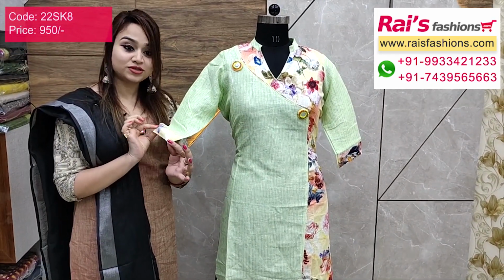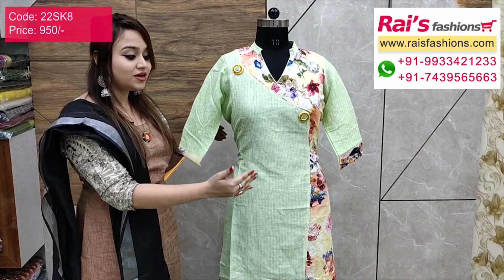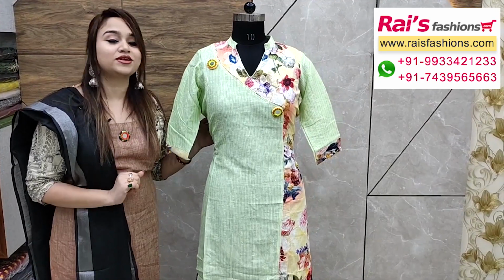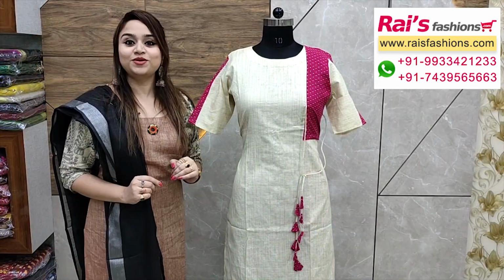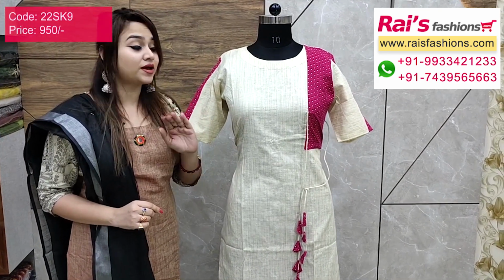And this one has hand portions, this portion is lane by lane digital printed one, and this portion is cotton fabric, premium quality and very soft, comfortable, summer friendly obviously, and very elegant looks. So next one, pure handloom one, fully designer kurti, very smart trendy looks and pure handloom one.